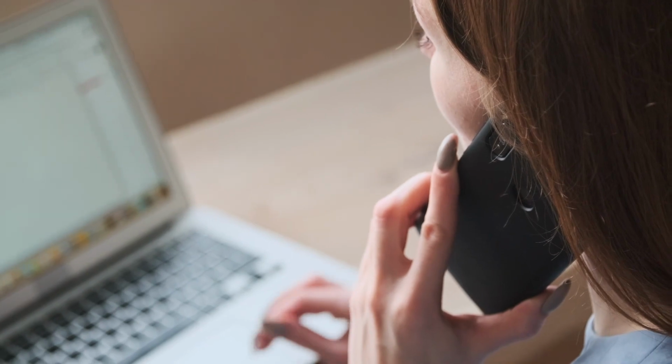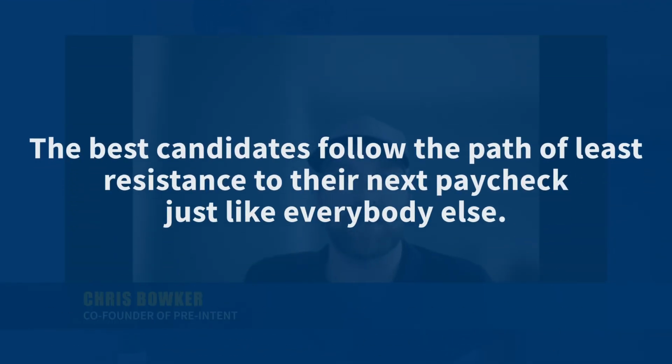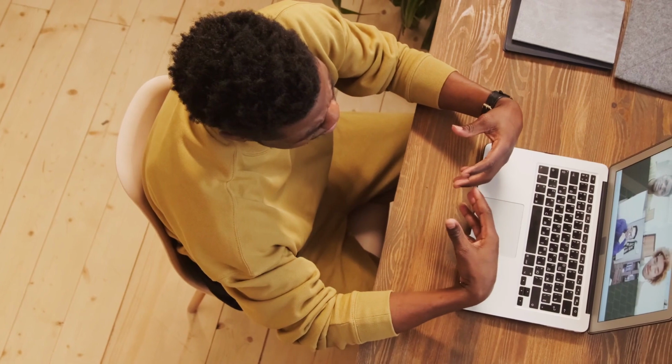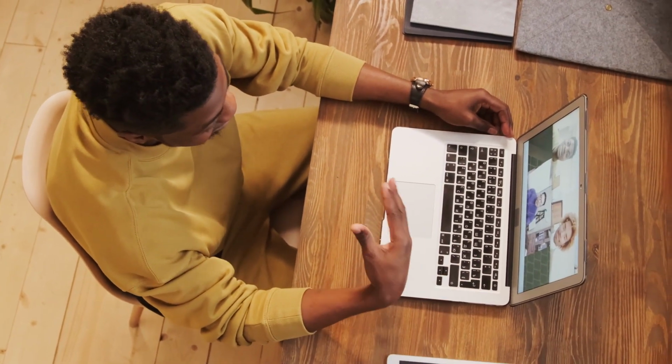Because your goal is to make sure that person talks to your recruiter first, gets into your office first for the interview, gets the first job offer, because that's the way you get the best candidates. The best candidates follow the path of least resistance to their next paycheck, just like everybody else. And so when you're competing in this marketplace, if you're not moving them through your hiring funnel at the speed of light, you're just creating opportunities for competition to swoop in and take that 10 caregiver or that 9 caregiver. And then you're left with the 7s and 6s that are left over that didn't get calls right away.